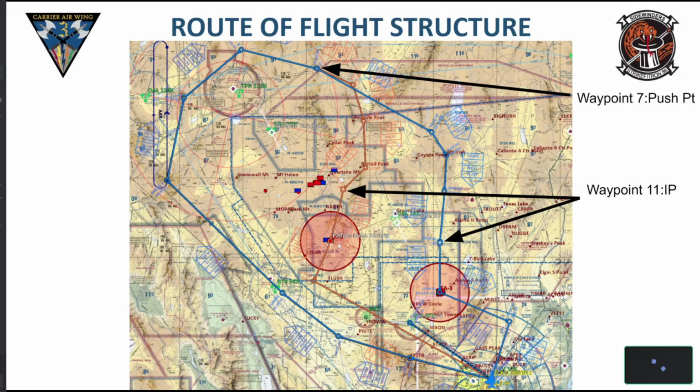One quick question as to the final run-in for both flights in terms of what the breakaway pattern should be. How far past the target will Ford make it before they make their bank, and how immediate should Chevy make their bank? So Ford's going to go all the way out here to this waypoint here. So whether or not the flight lead wants to call for a running rendezvous or however he wants to handle that cruise formation, I'm not going to dictate that to the flight.